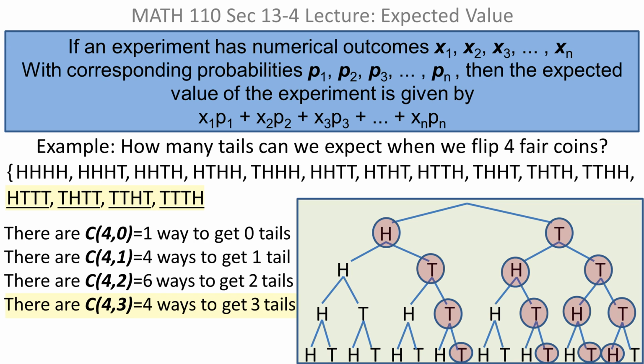I'm going to stop searching through the tree diagram, but you can do that. You see where I have it highlighted. Or you could calculate it as a combination. You're doing 4 coins and you're looking for 3 tails. Either way you look at it, there are 4 ways to get 3 tails. There they are, 1, 2, 3, 4.